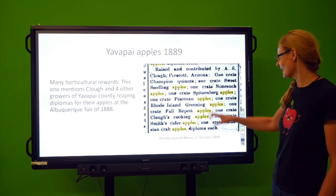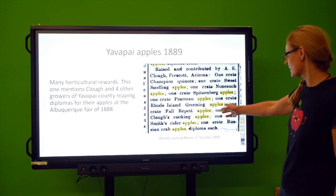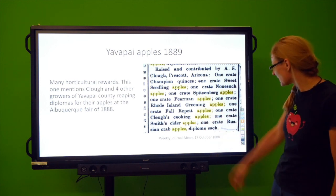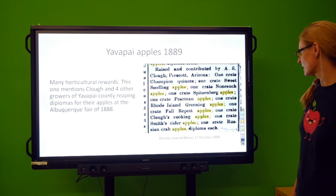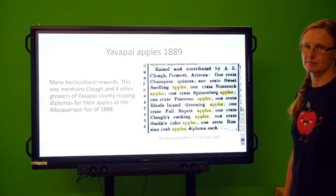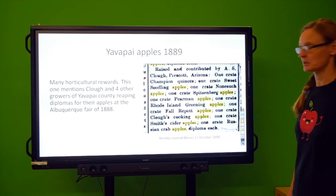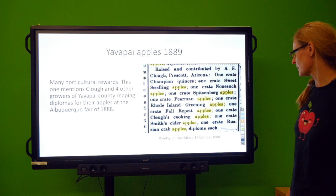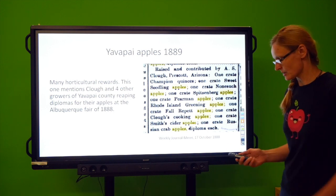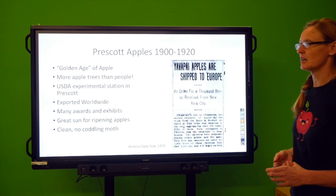the apple, 1 crate of Spitzenberg apples, 1 crate of Permain, they shortened the names, and 1 crate of Rhode Island Greening apples, 1 crate of Fall Repet apples, 1 crate of Klaus cooking apples. He simply called them, I guess, his favorite cooking, and he just named them, who knows what they were actually, what variety, and 1 crate of Smith cider apples, Russian crab apples, diploma each. So it's neat because you can get some of those varieties from the old newspapers and magazines still named in there.